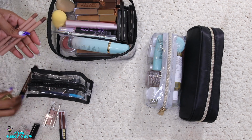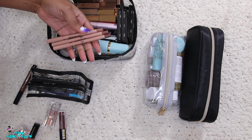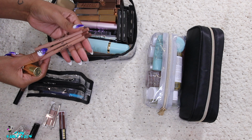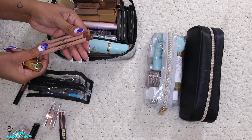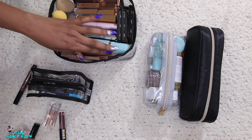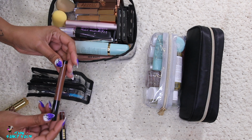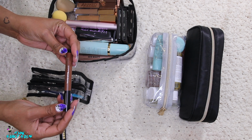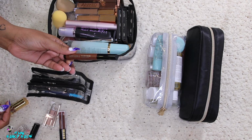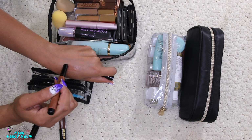So I have my 3 lip liners from KKW Beauty, which I actually really love these shades. They're neutral lip liners, so I have shade 2, 2.5, and 3. These are the nude lip liners. I'll put them right in the little side of the bag there. And then I have this Sephora Melton Lip Click in the shade Creme Brulee number 2. This is just a beautiful nude shade.